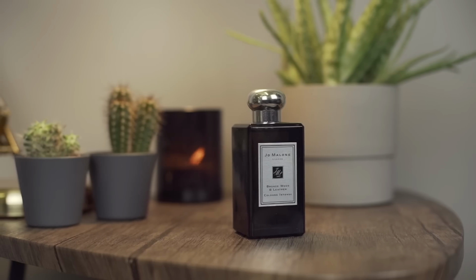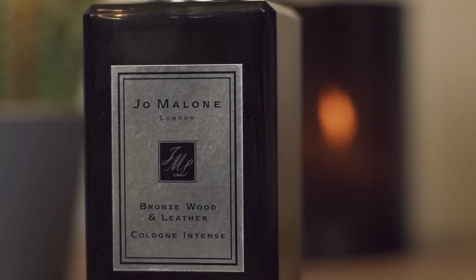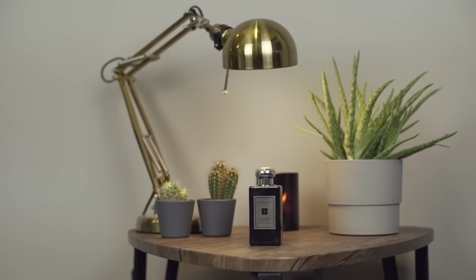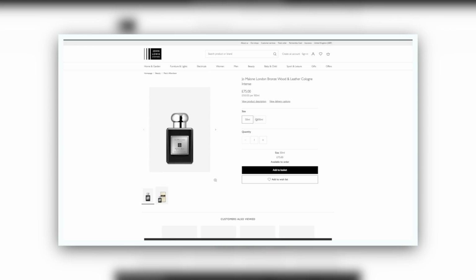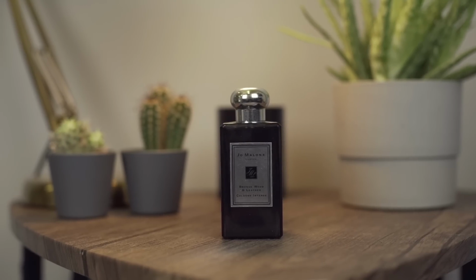Now next, we're moving into the grooming. This is a brand new release from Jo Malone. It's Bronze Wood and Leather, and it's a cologne intense, so it's slightly deeper and it will last longer than an eau de toilette. I love this because you've got those real masculine leathery notes, but you've got a lightness and a brightness from the bronze wood. Jo Malone is a unisex brand, but I think so many of you guys will absolutely love this one. Since I got it about a week and a half ago, I've been wearing it non-stop. And it might actually be one that I move into a full review later on this month.